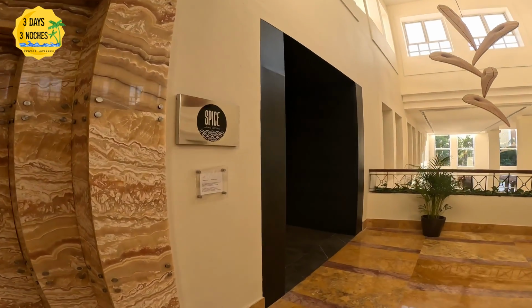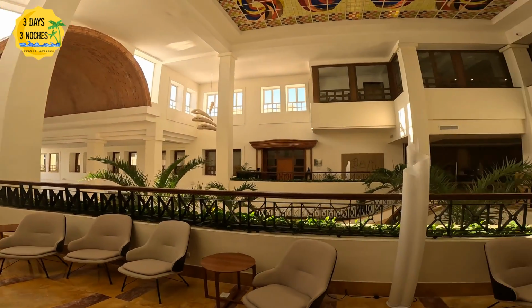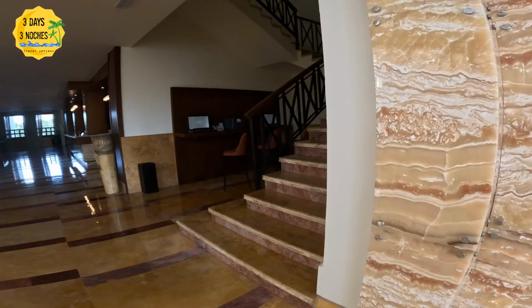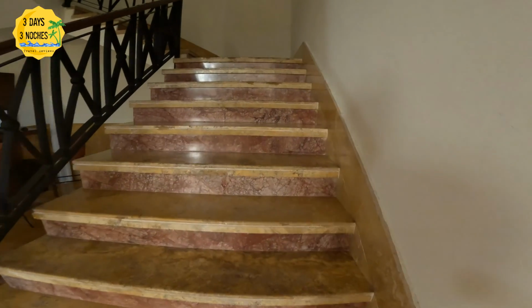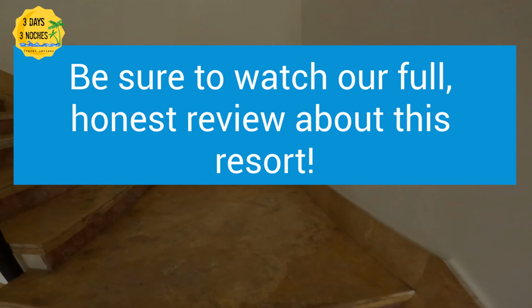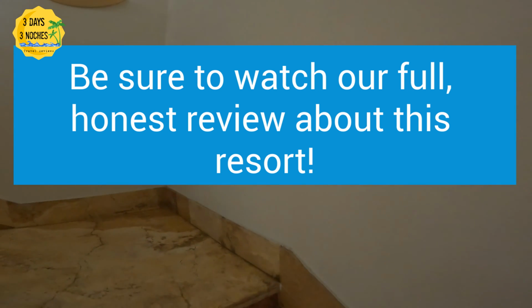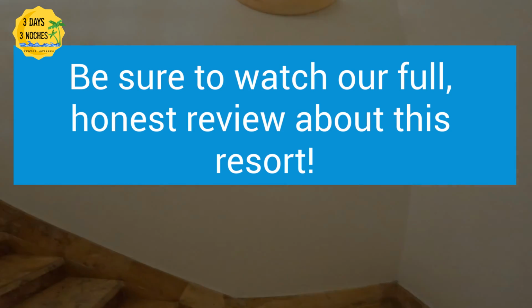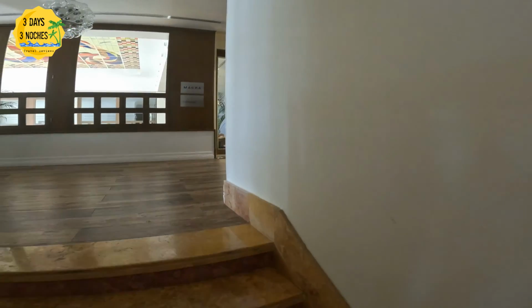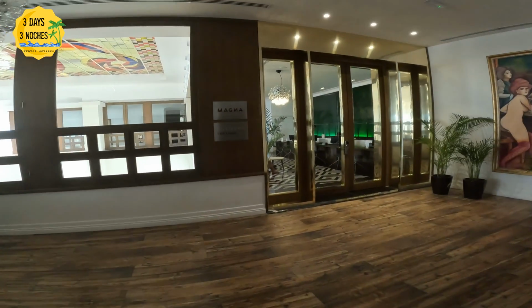They have two restaurants on this level. One is this one, which is Spice, their Indian restaurant, which is supposed to be one of their best restaurants. Now, I do not like Indian food, so we did not go here. I also think it was under renovation. So make sure you watch the full review that I do on this resort, because one of the downsides was the fact that some things were closed because it is under renovation. So the spa was closed, and I think this restaurant was closed as well, but I think it's open now. So just check that before you book this resort.